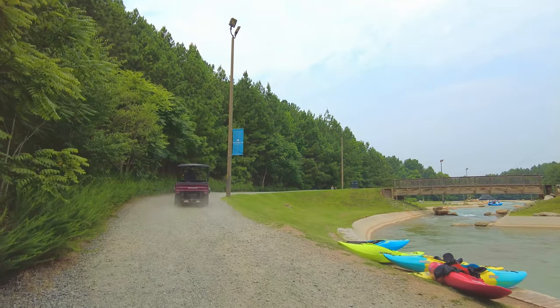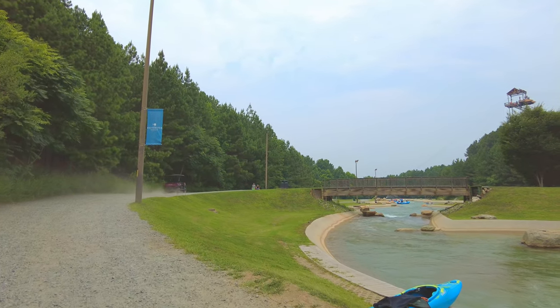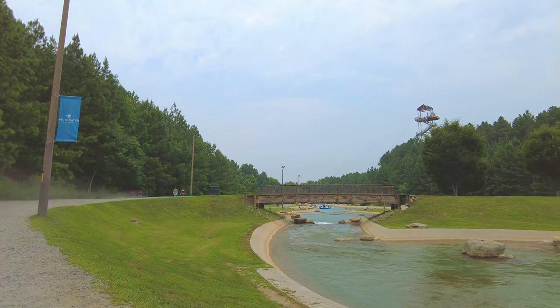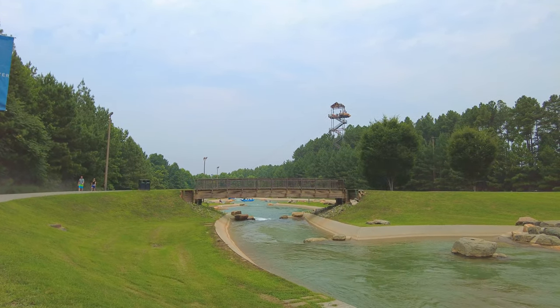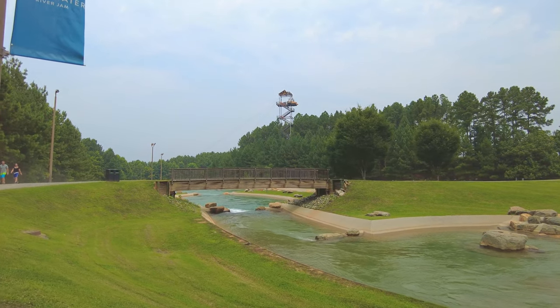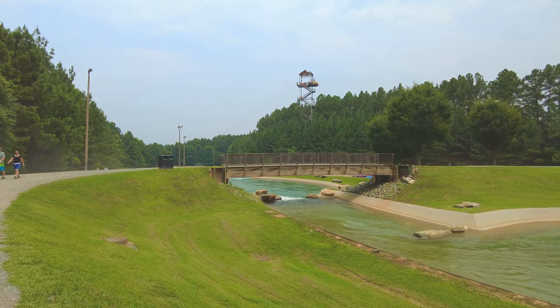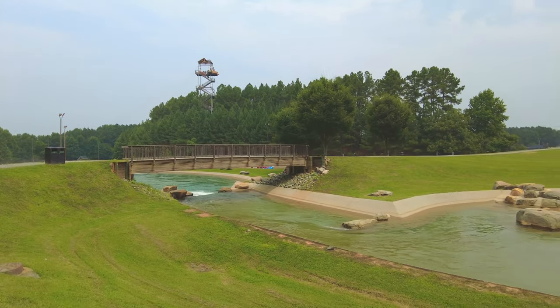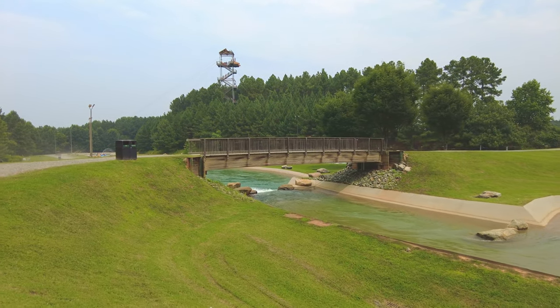There are adventure parks, so kind of what I used to call ropes courses. There's some obstacle course for kids, and you can even go down to the river, which I think is the Pisgah River. But it is a magnificent facility.